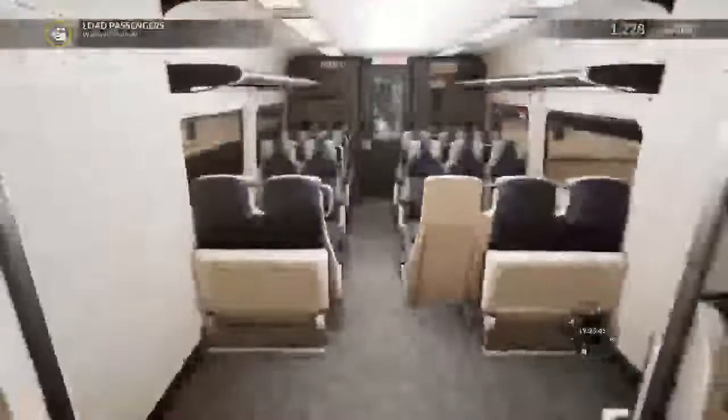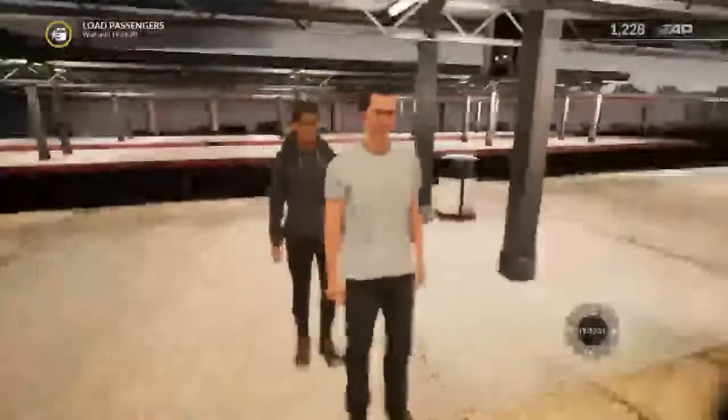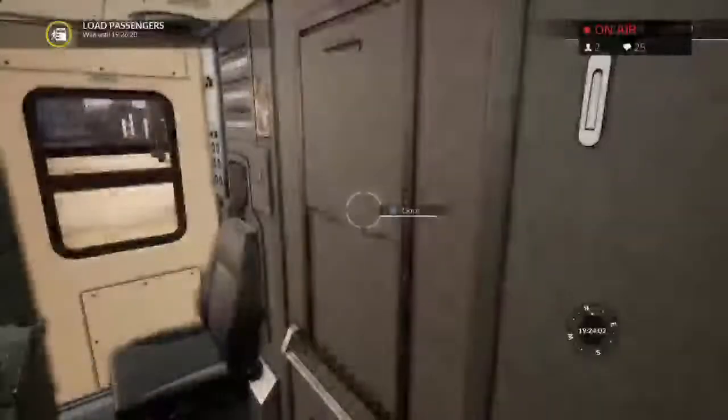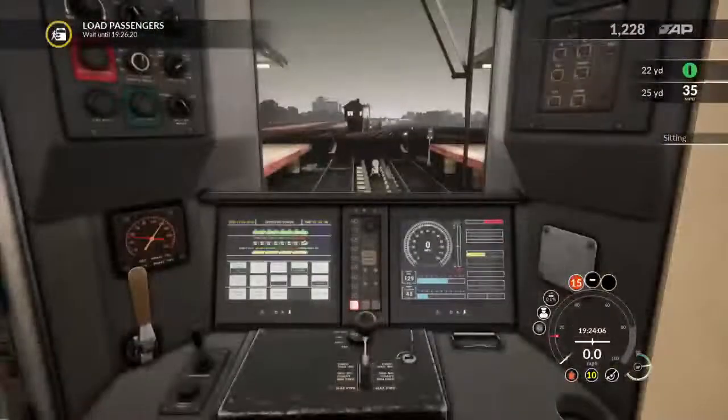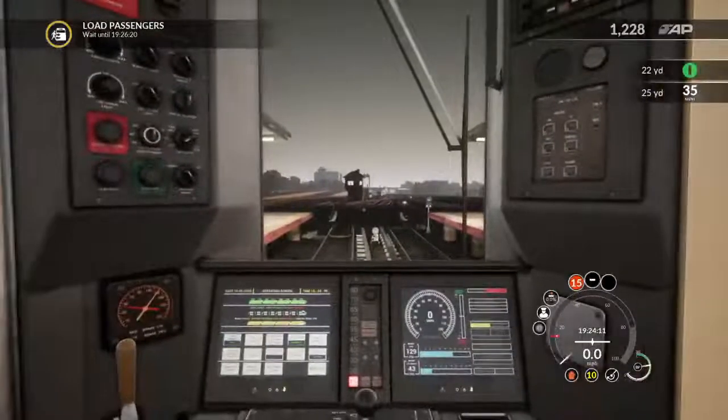Just checking on. Oh, a train. No, I don't want to give up control. That was so stupid. Are you going to come on board? You can, you know. There's not many. I know this may sound rude, but they don't have any equality in terms of the passengers.